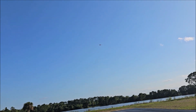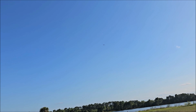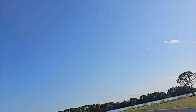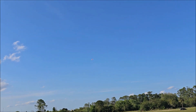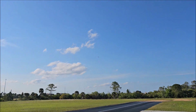Beautiful. Look at that. Gear up. Loop and half Cuban 8 coming right at you. Ooh, yeah. Hammerhead. Sloppy hammerhead. It's a little wind action there.